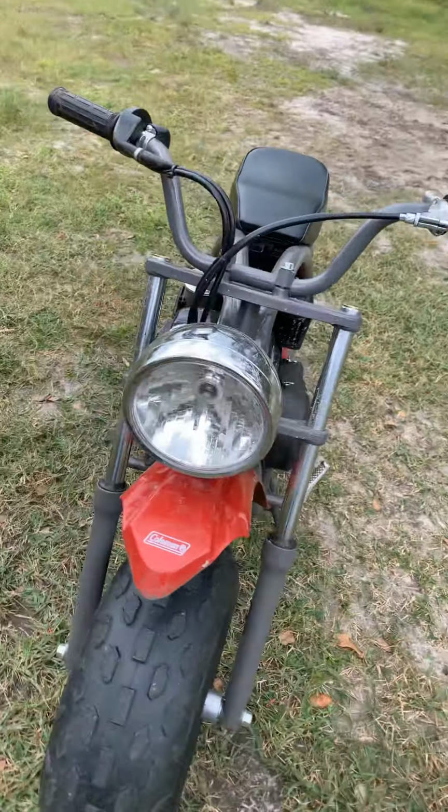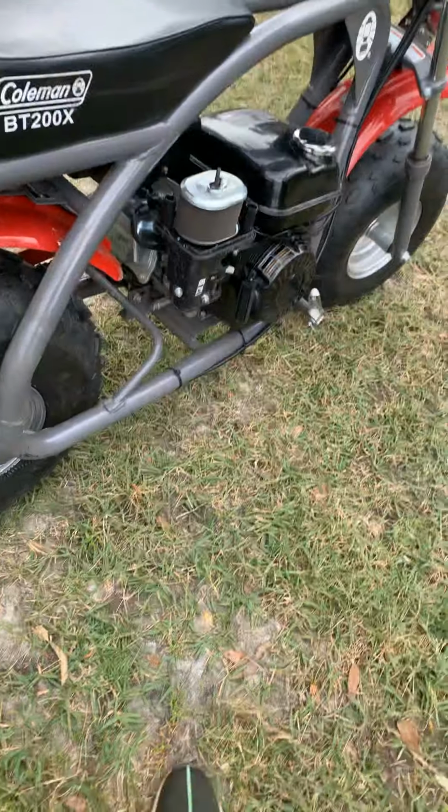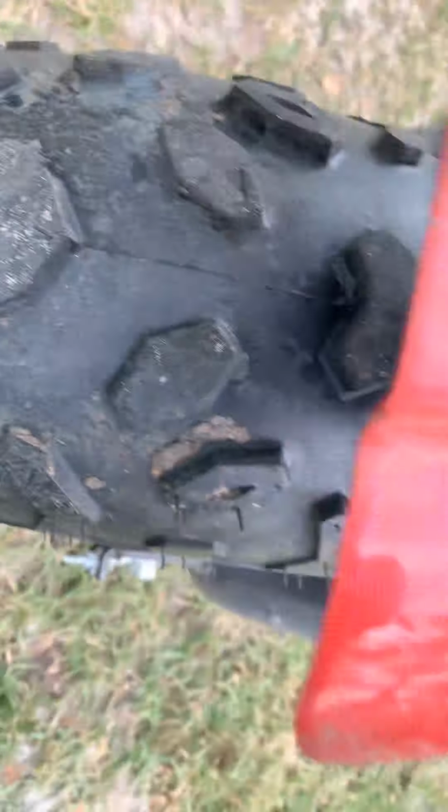The first one I had. Big wheels. Gigantic thread. Big enough. I have that. This is on the truck. Coleman. Nice bike. The light turns on when you start it up.